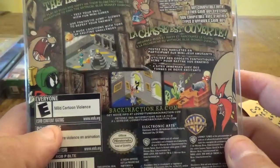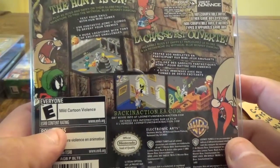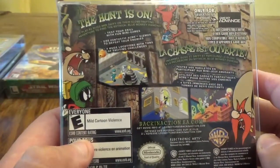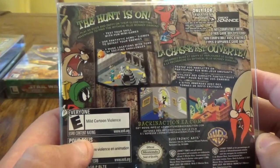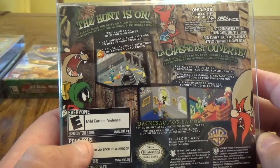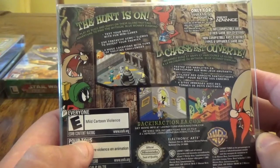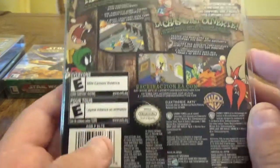Only for Game Boy Advance, not compatible with other Game Boy systems. Gameplay on the Game Boy Advance video game system. The hunt is on. Play as Bugs and Daffy on their globe-trotting adventure to find the mythical blue monkey diamond. Test your skill with fun minigames. Use fantastic Acme gizmos to defeat your enemies. 4 huge locations with tons of exciting challenges.